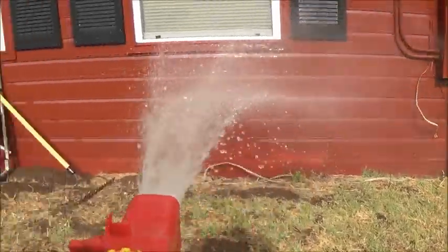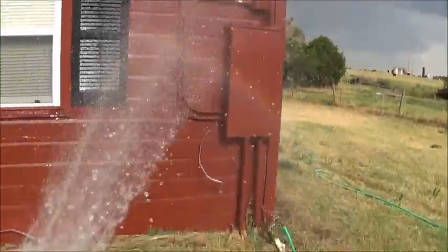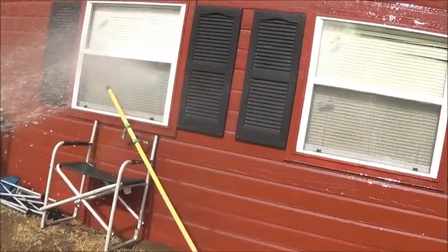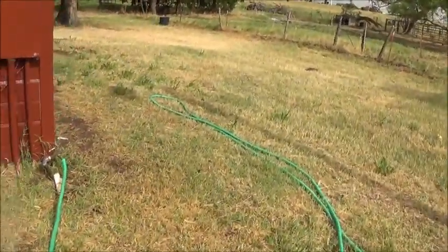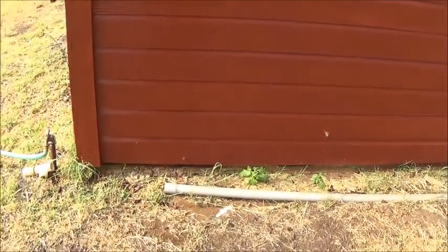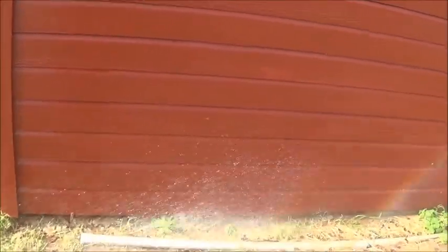Action cam here. Get the spiders back. Yep, there's one. There's two. Oh, you're supposed to be dead. Unless I'm just spraying you with water and pissing you off.